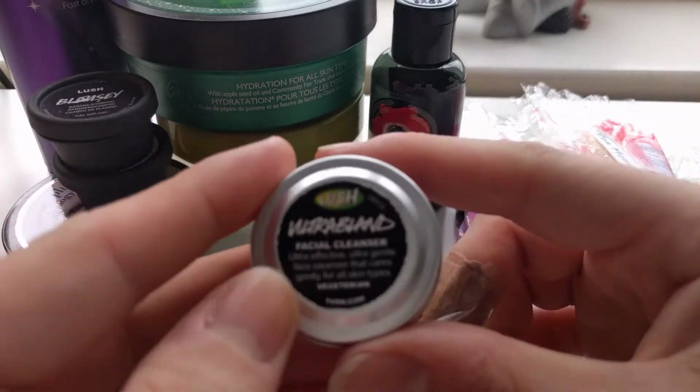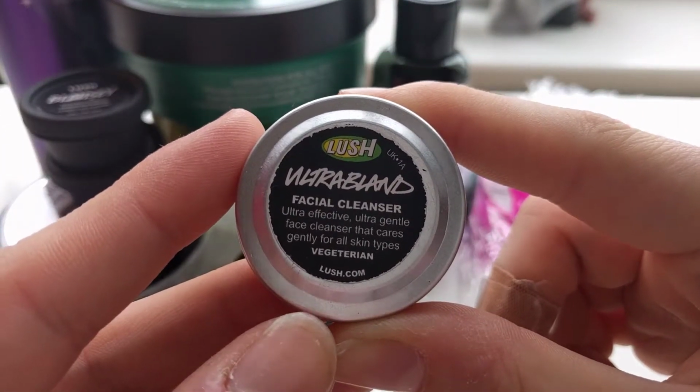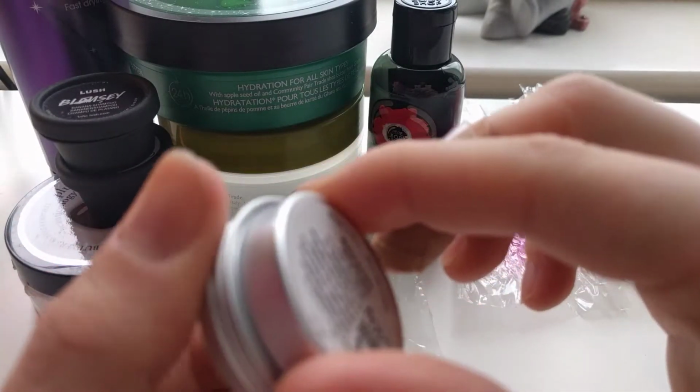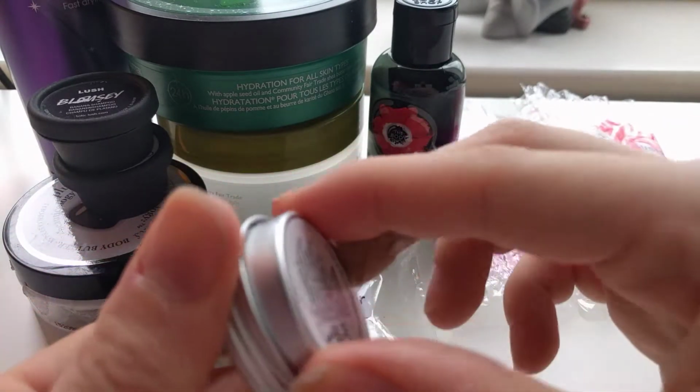One of the other things I really loved from the sample, and I have bought more, is the Ultra Bland Facial Cleanser. This was one of their really weird pots. I find it so hard to open these. Still a bit in there, but I really can't dig it out.